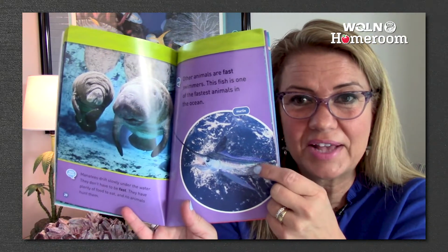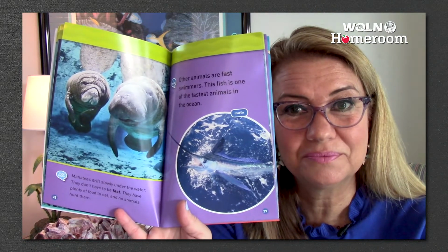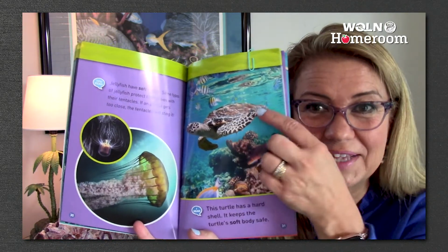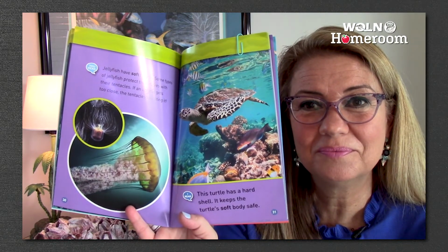Manatees are very slow swimmers because they don't have anything that hunts them. But marlins, on the other hand, are fast swimmers, one of the fastest in the ocean. Jellyfish have soft bodies. They need a way to protect themselves, so watch out, their tentacles can sting. But a sea turtle does not have a way to sting, but it has a hard shell to protect itself.